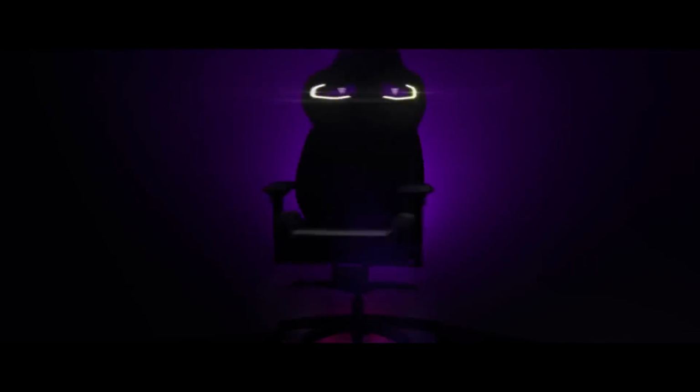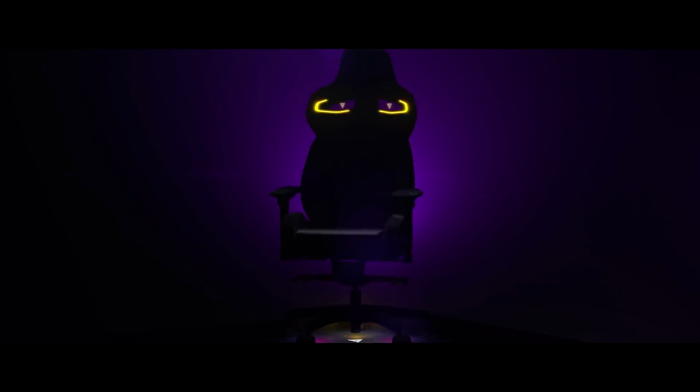First up, Vertigear's PL4500 RGB Gaming Chair. Vertigear has been producing high-quality gaming chairs for quite a while now, and each one has been more gamery than the next. But 2018 will probably go down as the year the company took things to a whole new level. Introducing the PL4500 RGB. Yes, RG friggin' B.